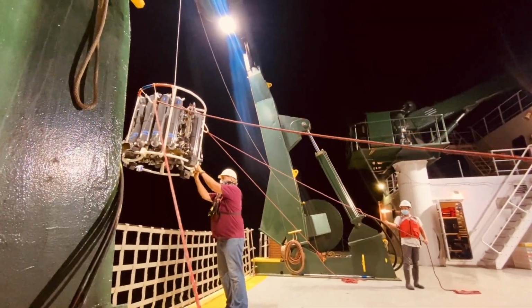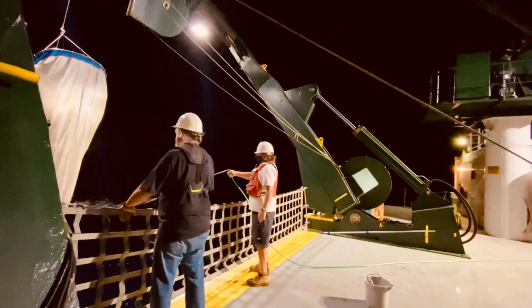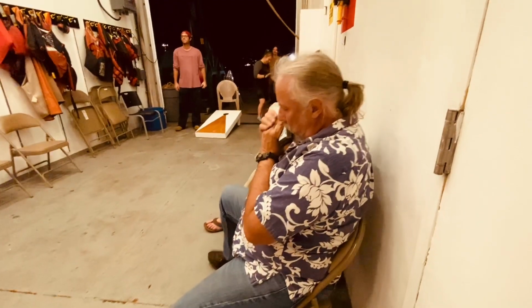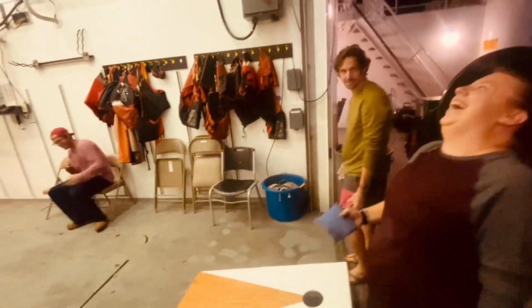With the darkness comes more data collection. We are a 24-hour operation, so if there is science to do, we are always ready. And of course, there is always time for celebration on the ship with good tunes, great company recounting adventures of the day, and enjoying a little good old-fashioned competition.